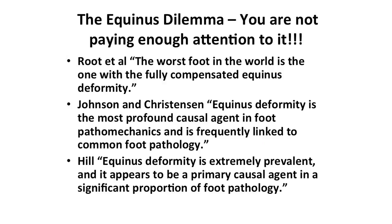The Equinus dilemma. You are not paying enough attention to it. Root et al. described Equinus as the worst foot in the world is one with the fully compensated Equinus deformity. Johnson and Christensen described Equinus deformity as the most profound causal agent in foot pathomechanics and is frequently linked to common foot pathology. And Hills described Equinus deformity as extremely prevalent, and it appears to be a primary causal agent in a significant proportion of foot pathology.